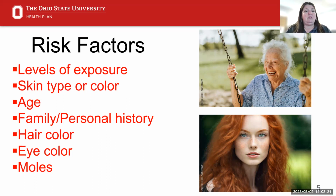And then depending on what color we have, blondes and red-haired individuals are more at risk. And the same goes for blue and green eye colored. And then certain types and a large number of moles can also put us at risk.